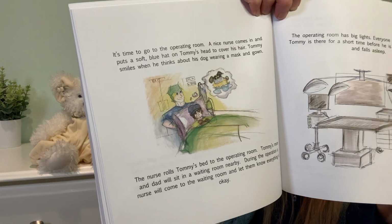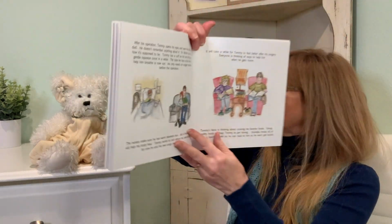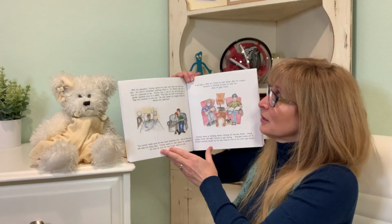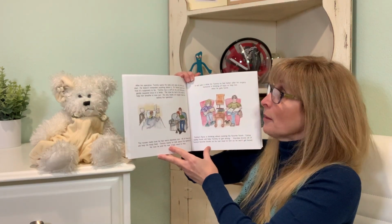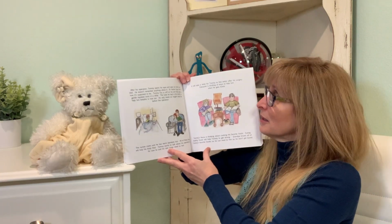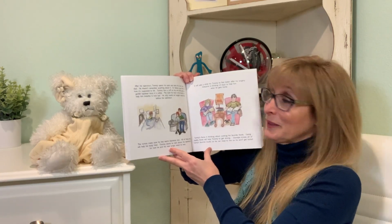Theodora, don't go to sleep. You'll miss the story. Oh, I know. I was just pretending. After his operation, Tommy opens his eyes and sees his mom and dad. He doesn't remember anything about the operation. Dr. Button says that is how it's supposed to be.